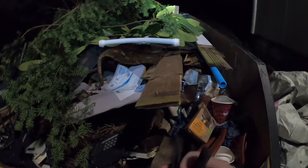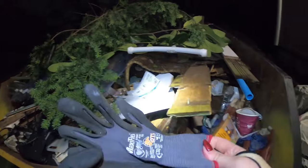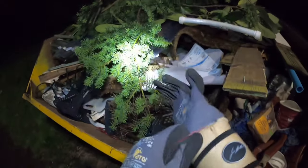See some goodies, that's for sure. Okay. Let's see what we've got here. Okay. Oh yeah, I can definitely see some phones. Loads of phones. Look for my head torch. So long. We have got scoops. Gosh, there is so much in here.